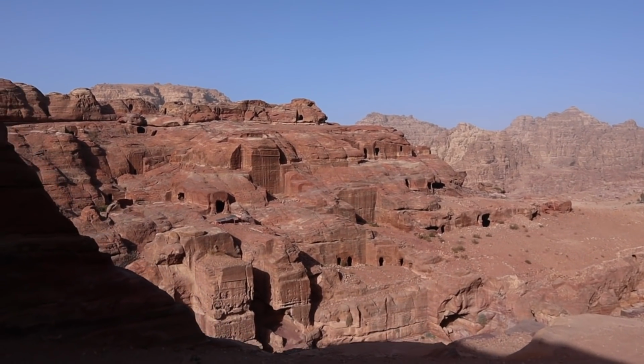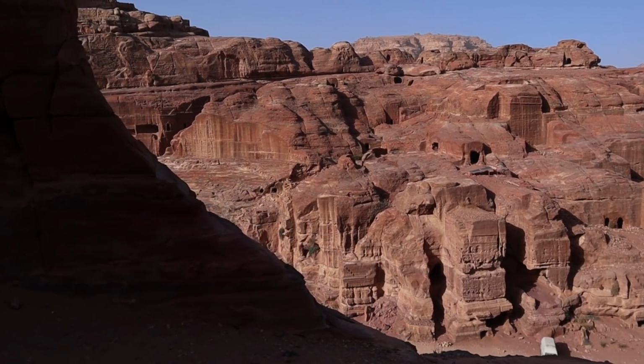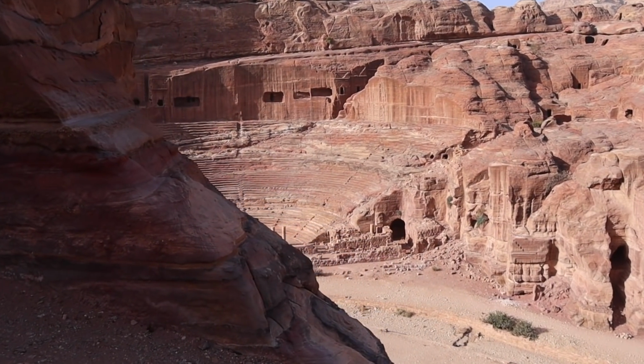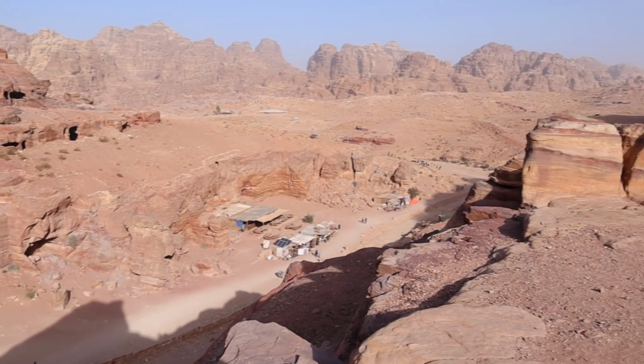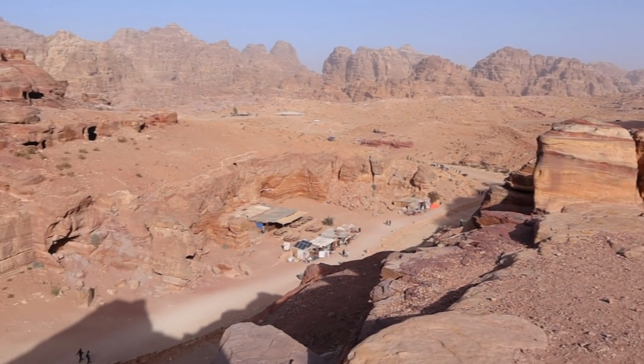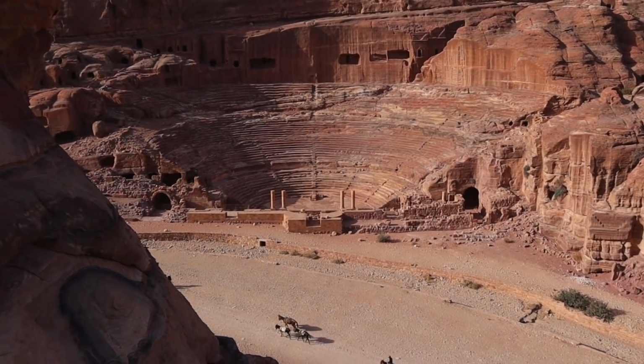Down here is the theatre, which I'm going to walk to. I think I need to work my way down this way and then swing back around.